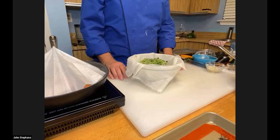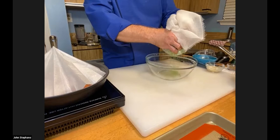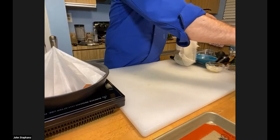So I'll take my cucumber and I put it in some cheesecloth. Watch what happens when I strain this. Wow. Even more water comes out. So I'll leave that to the side. Can everybody see here? So look how thick our yogurt is.